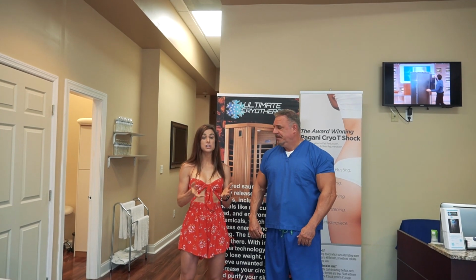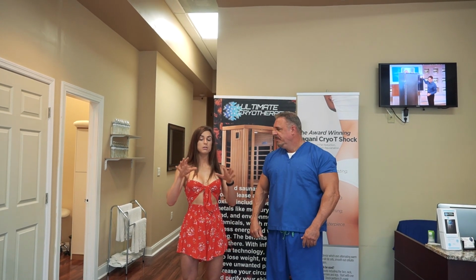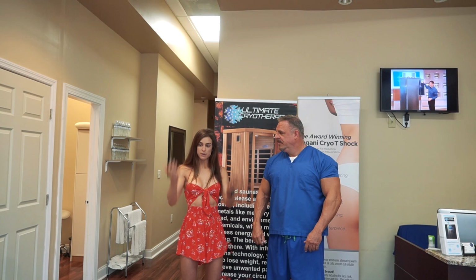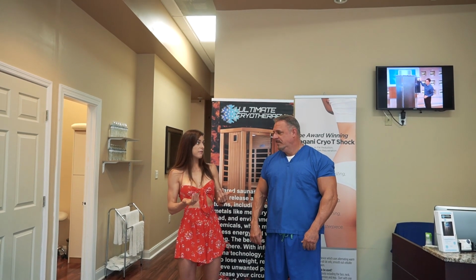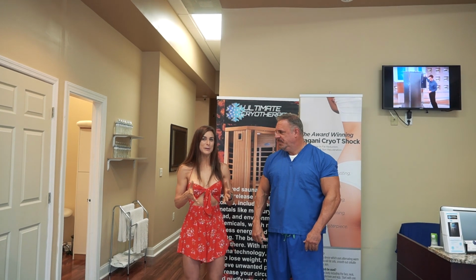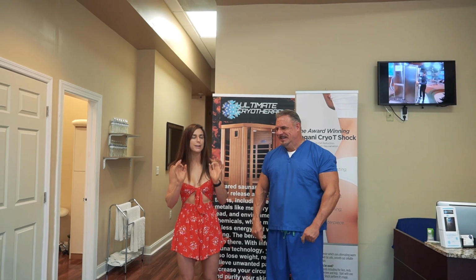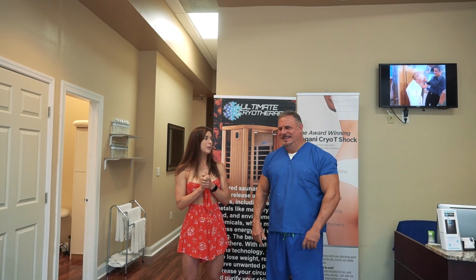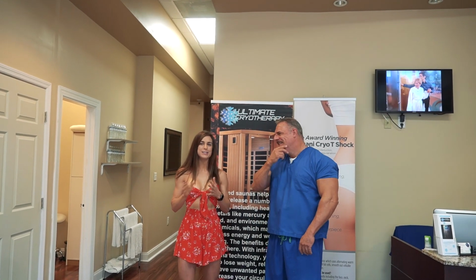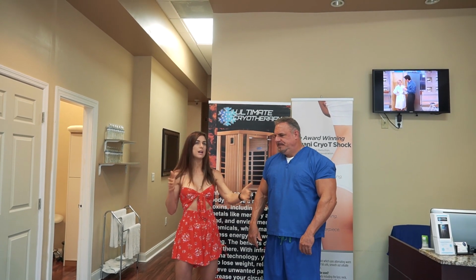Awesome. I actually saw a bunch of results from this last year. My glutes are more defined than they've ever been at this state of leanness. I've been seeing really awesome results, especially on my left glute. My right glute is a little more stubborn, but I feel that after these sessions I'm going to have better results. So how many sessions are we looking at, and what is the time difference?